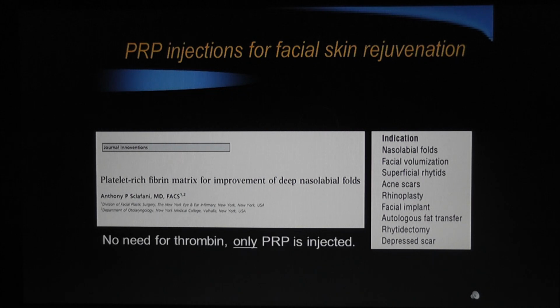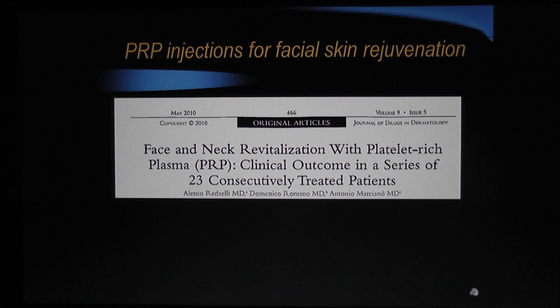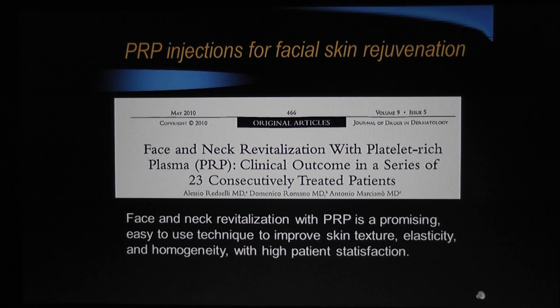With facial PRP injections, there is no need for the addition of thrombin in order to release the platelet growth factors. Tissue factor and collagen present in the dermal structures will initiate a slow platelet activation with a subsequent release of growth factors. Rodelli and Associates were one of the first to publish their results in a series of patients on face and neck revitalization using PRP injections. They performed the PRP injections in a similar way as they did with other filler injections. One of their conclusions was that face and neck revitalization with PRP is a promising, easy-to-use technique to improve skin texture, skin lines, skin elasticity, and the reduction in wrinkles, with high patient satisfaction of therapy.